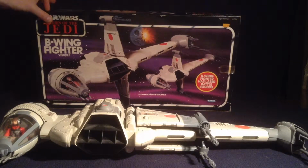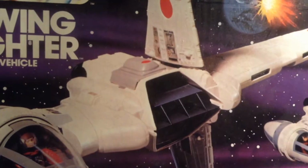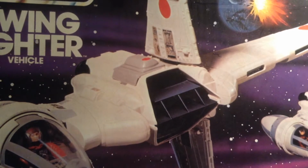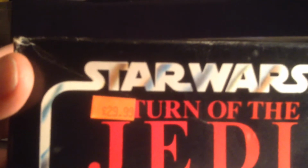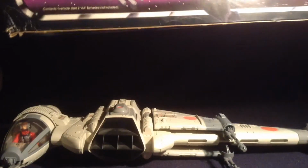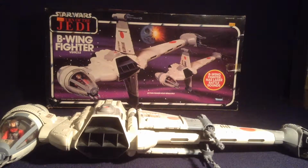And I actually got it when I lived in England. It was 1986 or 87, I can't recall. And if you look carefully up here, you'll see the original price tag. You can sort of make it out there. $29.99 in British pounds. Now, I'd have to do some work on figuring out the exchange rate for back in the time, but 30 pounds in 1986, what would that work out to now? That's about, according to the latest, $57 Canadian. So, not a cheap toy.